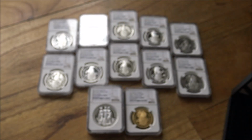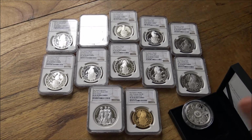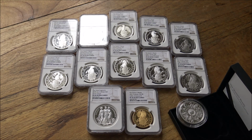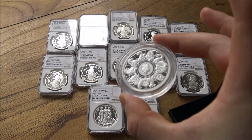Yes, it's frustrating that coin collection boxes don't have the 11th slot for this. It was never necessarily planned for people to have an 11th coin in the Queen's Beast series. But I'm not bothered by it. I'm not bothered by it at all. I think it's a wonderful coin to collect, and even a wonderful coin to invest in and to flip.